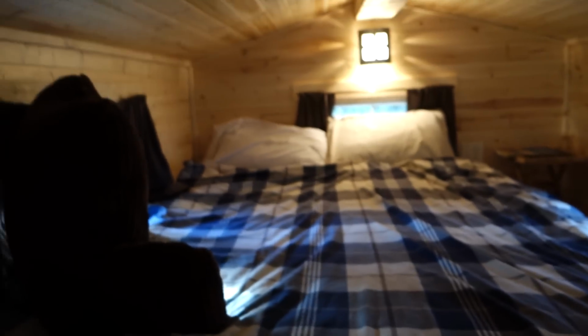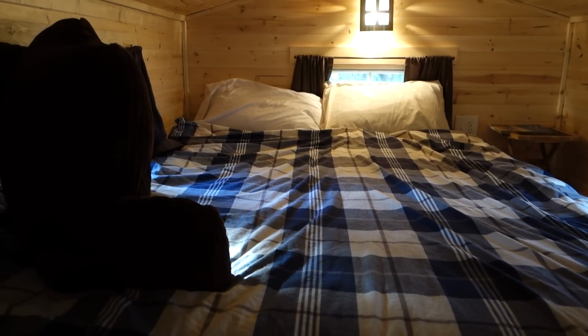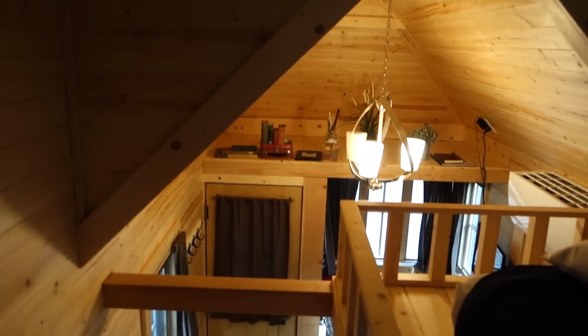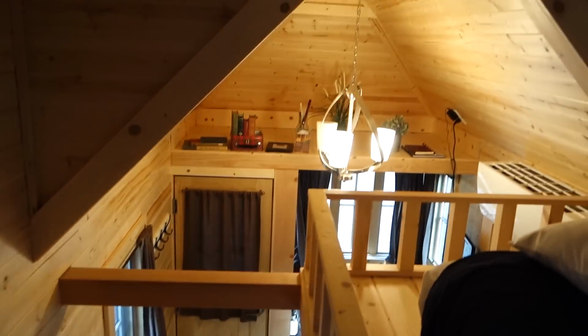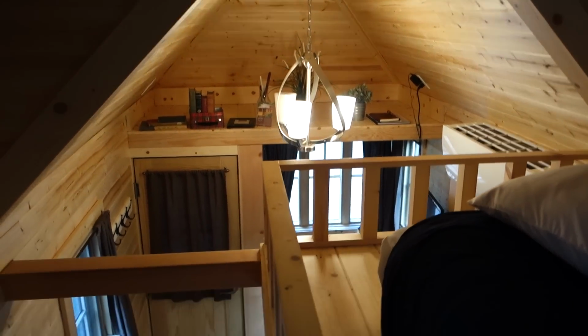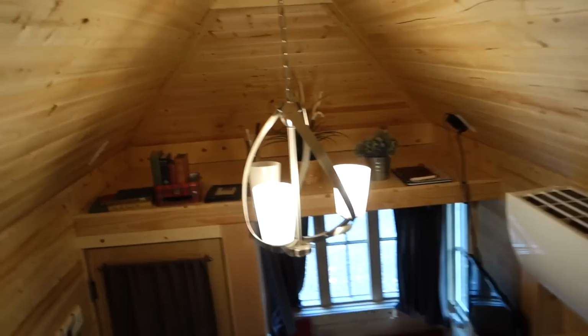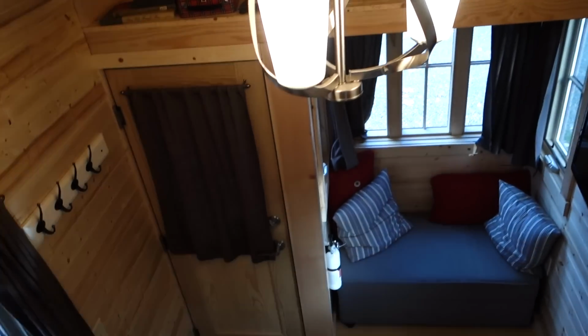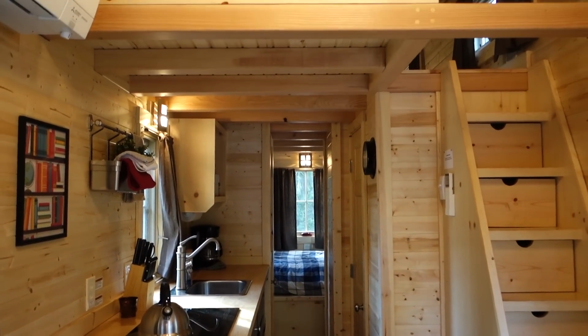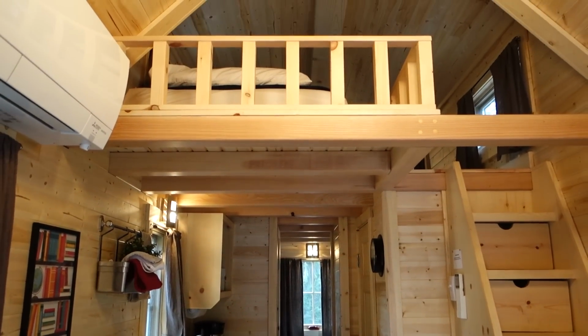Let's look back over here. So there are 1, 2, 3, 4, 5 windows up here. I think they all open, which is pretty cool. And it's just the biggest loft I've ever seen in a tiny house. If you look over, the loft almost goes the entire way across because there is a little mini loft over there for storage as well. So only a small space here isn't lofted, which is nice because you really want that open space in the living room area. It makes it feel a lot larger.